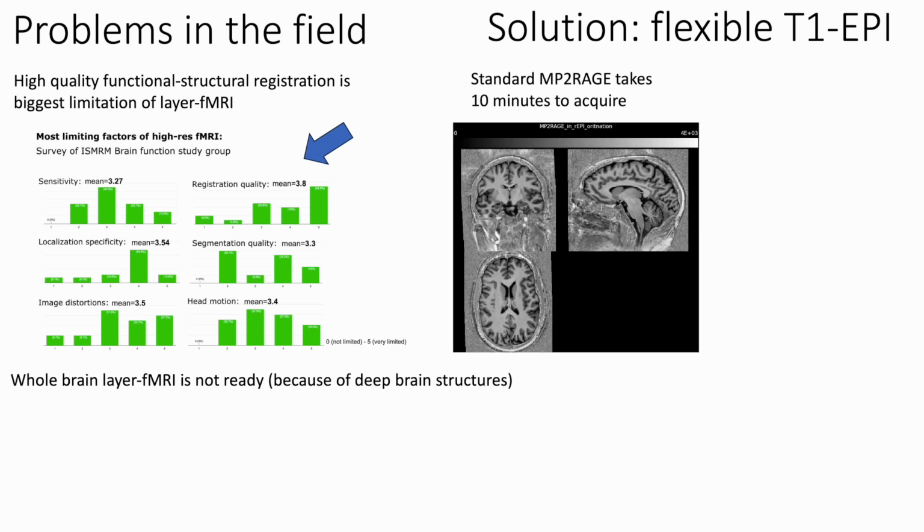And maybe it shouldn't have been a surprise if you consider that people spend a lot of time acquiring good anatomical reference data, 10 minutes for an MP2RAGE, or 9 to 10 minutes, which is double the time you usually spend at 3 Tesla for these standard MP2RAGEs. So 7 Tesla should give us more, but still it's so hard. And then it's a different distortion, different contrast, so it's hard to register.